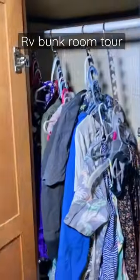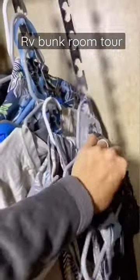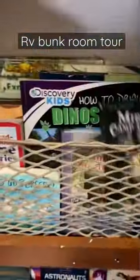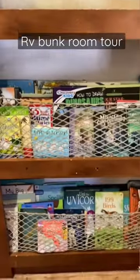And whatever doesn't fit in there goes in their closet. We use closet organizers to make everything fit. It's great for small spaces. They also have a bookshelf full of books to encourage reading. And that's the tour of the bunk room.